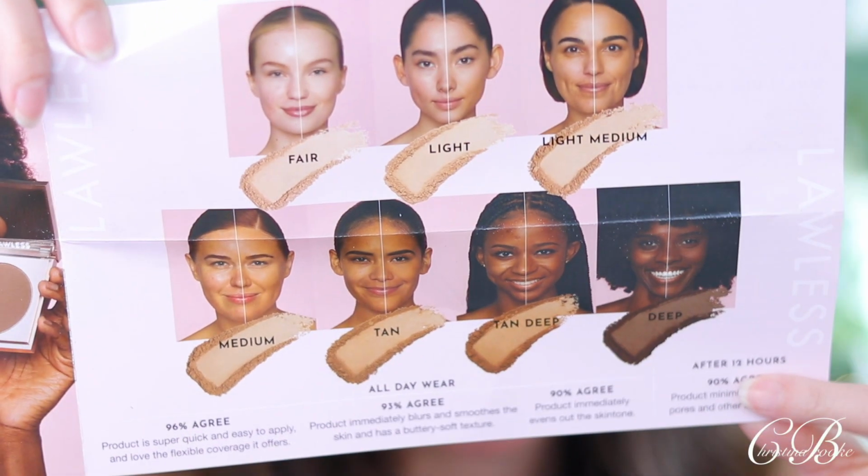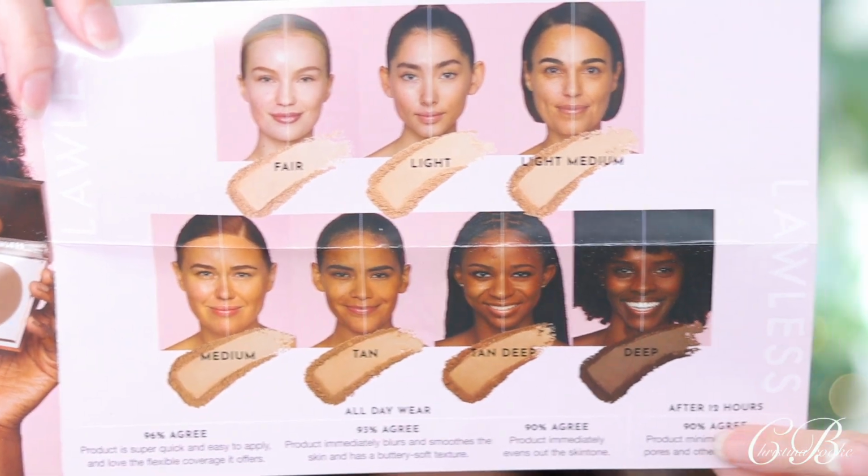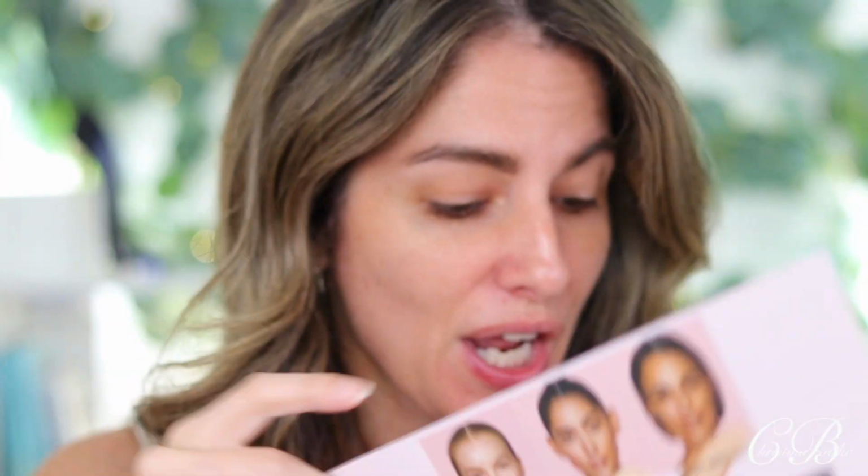I want to show you guys the other colors that it comes in. So it has these 7 shades. It's supposed to be flexible, meaning that it could work for multiple skin tones in one variation. So I'm excited. I think I'm going to just try out the medium one. Let me see what the light medium looks like. I'll show you guys both of them.